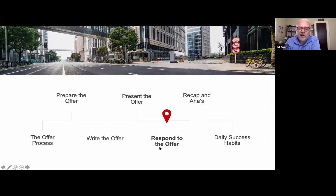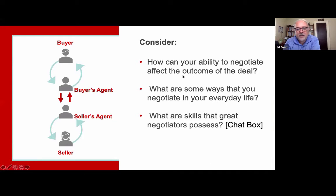And so really quickly, consider how your ability to negotiate can impact the outcome. Your ability to negotiate is a critical skill in terms of getting deals to come together and getting deals to stay together. And a lot of us feel that we're good, strong negotiators, and many of us are. But what I will tell you is that there's a lot of us who probably could be better. Most real estate agents in the industry could be better. Negotiation is a skill that needs to be mastered.